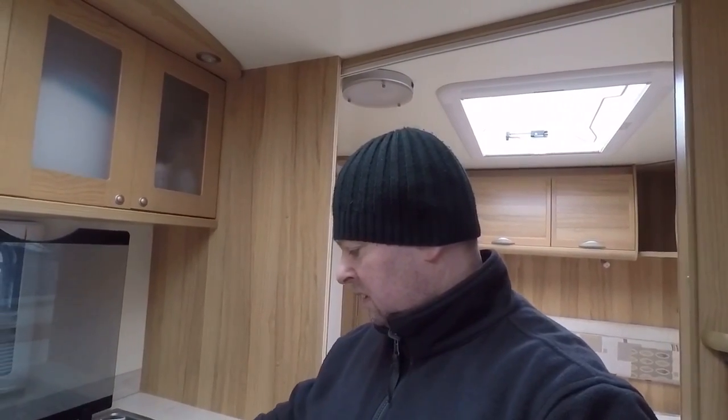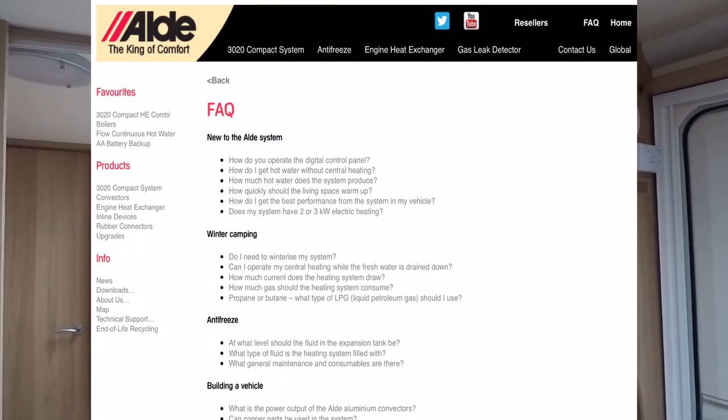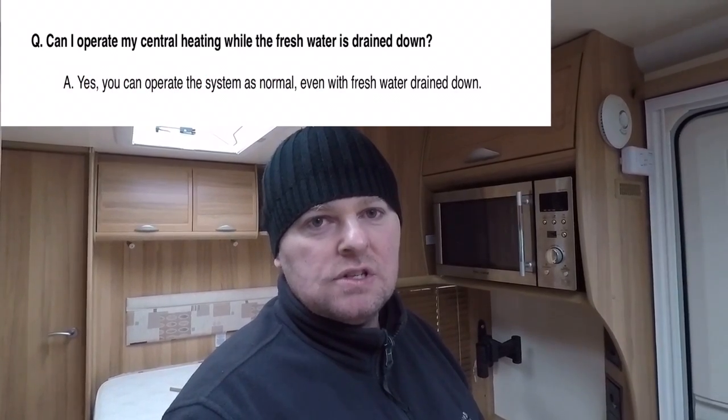And now I'm going to go to the heating. So I'll switch that one back off. Now with this Caravan we've got Alder heating, and I did look it up this morning and I did know this, but I just wanted to reassure myself. You can actually run the Alder heating when the water is drained down, so you don't need water in the tank, you can actually run the heating. There is a really good question and answer page on the Alder website. I'll put a link into that, and it's got all little bits and bobs of questions there that you might need to know. So yes, you can run the heating.